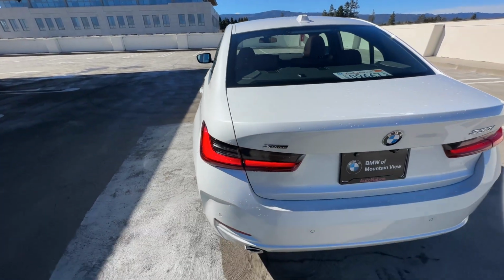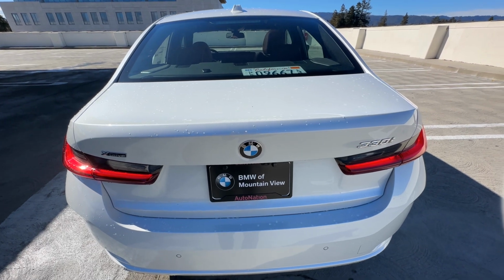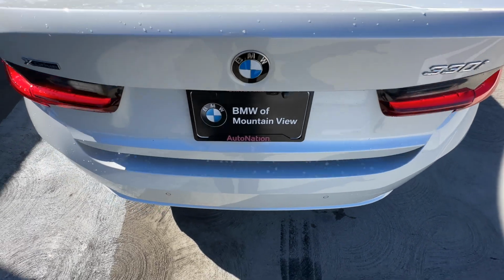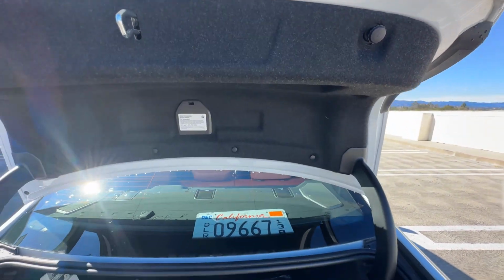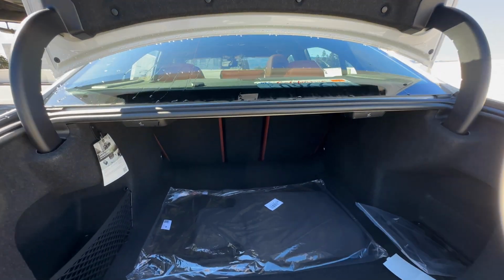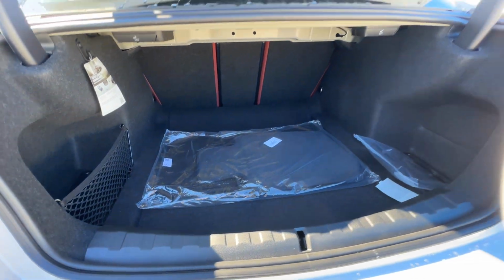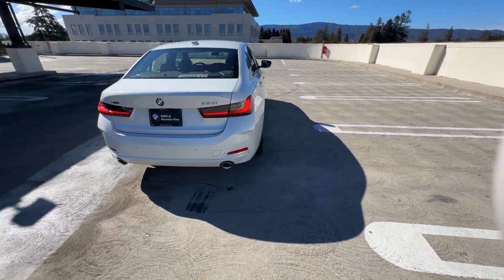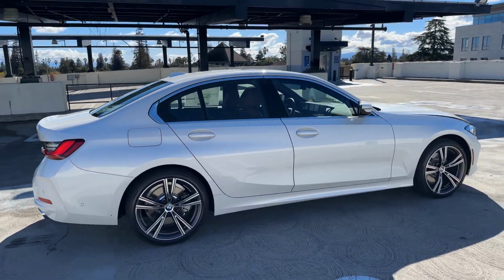Now you do have kick to open on this vehicle as well. There was a time, early 23 models and late 22 models, where this was not available. But you don't have kick to close because the tailgate is not powered. That was once an option on the 3 Series, but that has disappeared for quite some time. And no sign of it coming back as well, but trunk room is a pretty decent size. Alright, we'll make our way to the front and pop the hood to discuss its engine as well.